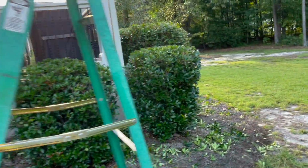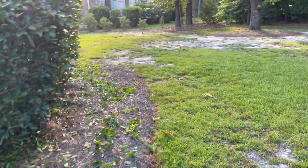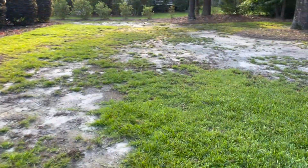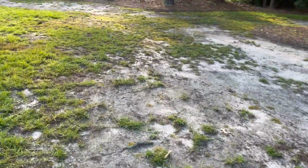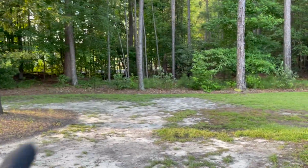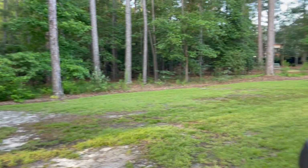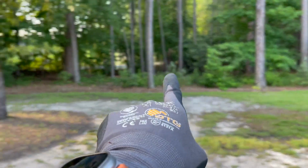So we gotta trim in the back in here. We had a lot of work in here to do, from the area here and to here. That's all. We gotta aerate. We gotta clean this whole area right there. See all the green pine trees coming up from that big pine tree all the way down? Kind of clean that up.